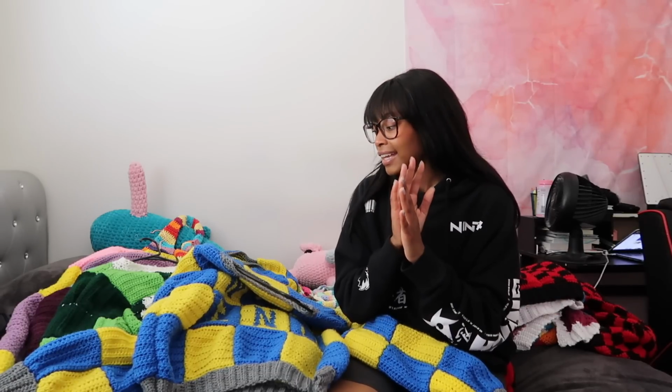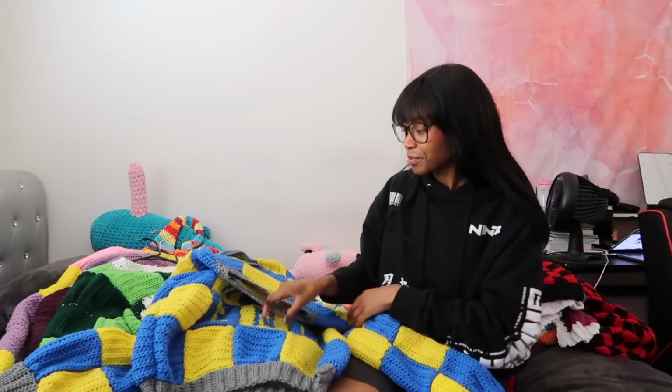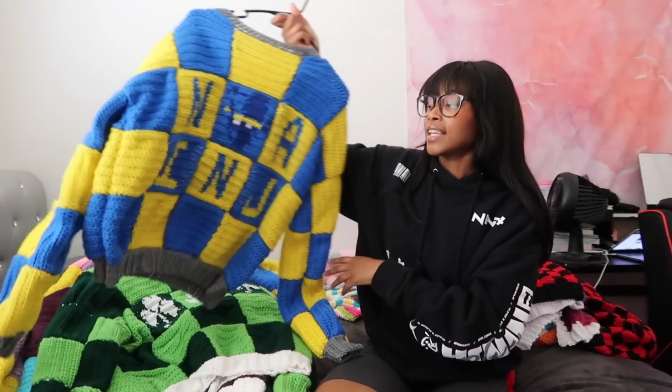So I was like, I am never going to do regular crochet. I'm only gonna do patchwork. That's what I was saying. I was like, I'm only going to do patchwork, and clearly that didn't happen. But I was so stuck on patchwork for the longest. But now I have seen the light, and I am here, guys. But this was my ninja sweater.